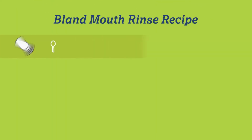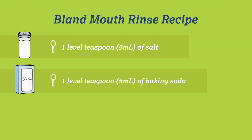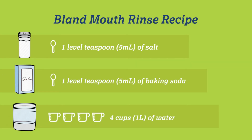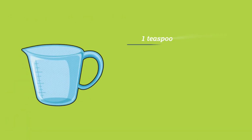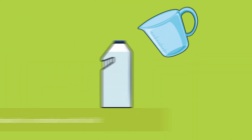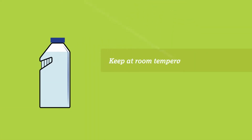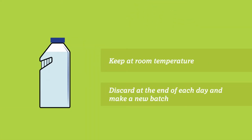To make a bland mouth rinse, you will need 1 teaspoon of salt, 1 teaspoon of baking soda, and 4 cups of water. Mix 1 teaspoon of baking soda and 1 teaspoon of salt with 4 cups of water. Put the mouthwash in a container with a lid. Keep it room temperature and discard at the end of each day and make a new batch. Shake well before using.